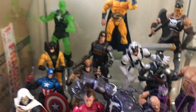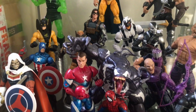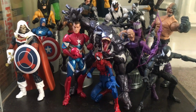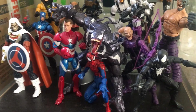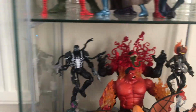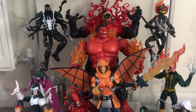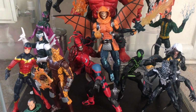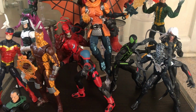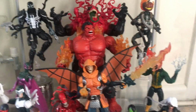Then further down, we've got the early to mid 2000s. It's all New Avengers, Thunderbolts, Dark Reign, Dark Avengers type people. And then we go over to the 2010s with Red Hulk and Agent Venom, the Superior Foes of Spider-Man, the Ends of the Earth armor, Superior Spider-Man, Black Cat, all those figures over there.